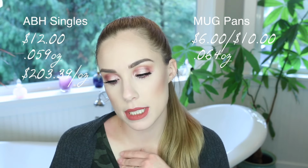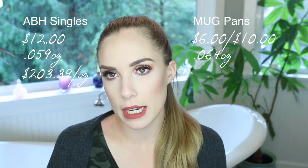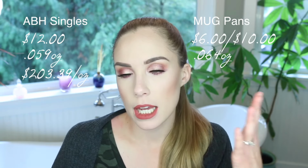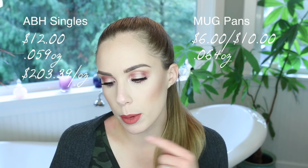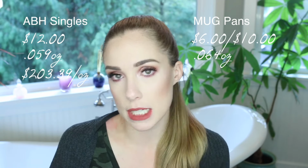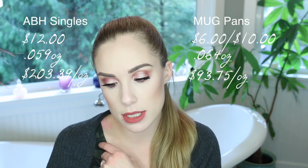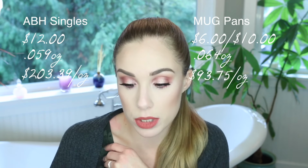and you're getting 0.064 ounces in each pan. So you're already getting more in each pan, and you're already paying less than you are for the Anastasia. But when you calculate that in terms of dollars per ounce, for the $6 eyeshadows, you're paying $93.75 an ounce, as opposed to $203 with Anastasia.